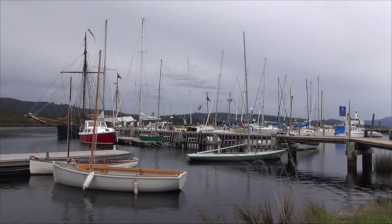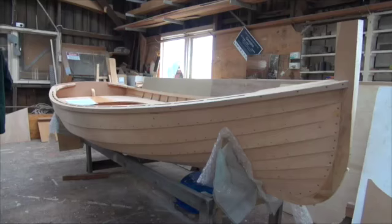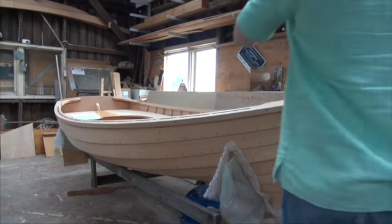Frankland Marina. We look in the wooden boat factory.